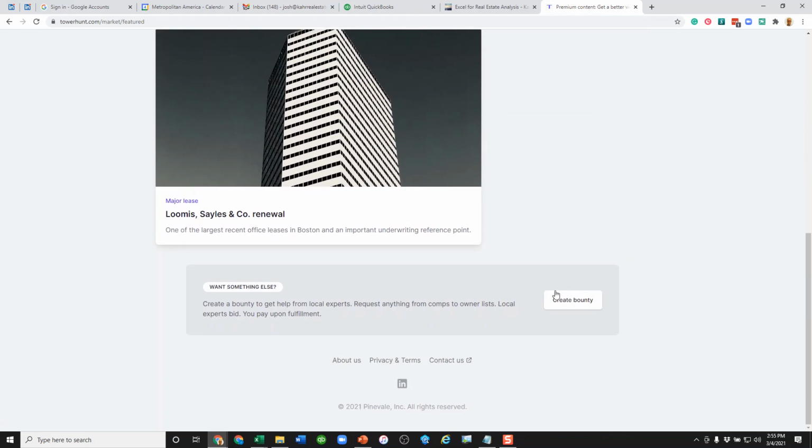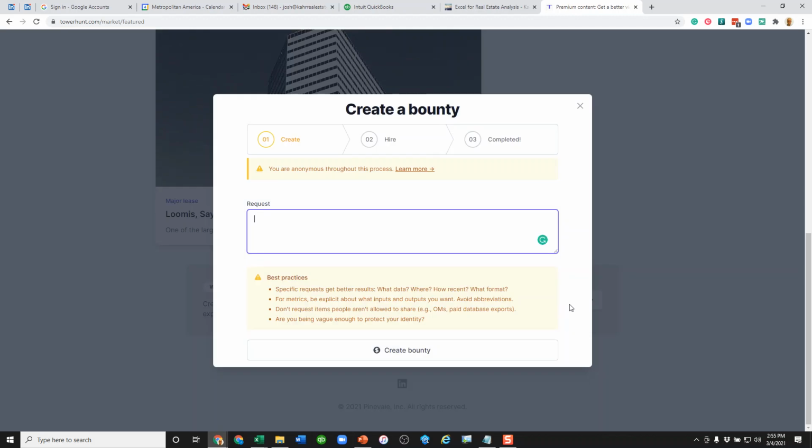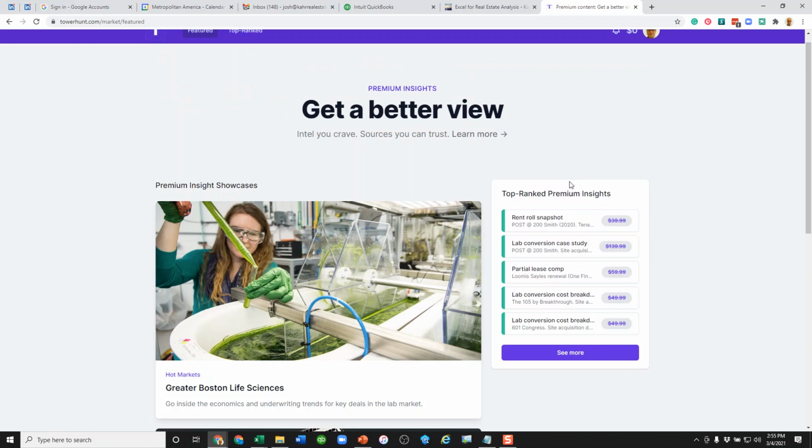In addition to that, what's kind of fun about it is if there's information you want, you could basically create a bounty and say, hey, I'm willing to pay X amount of dollars to get information on something. So what can you tell me? And that's the basic premise.